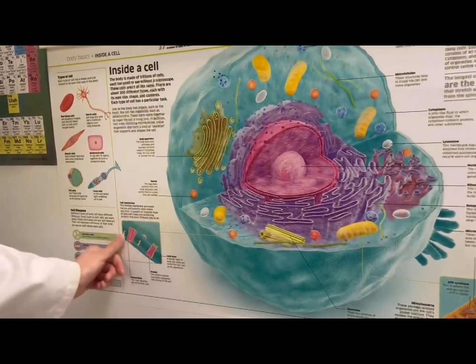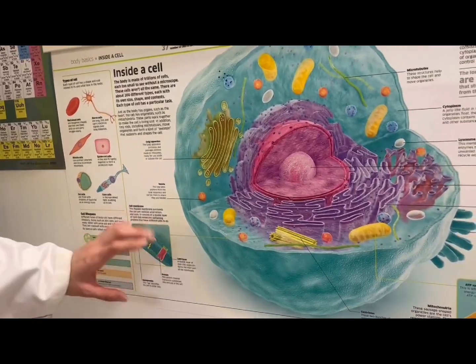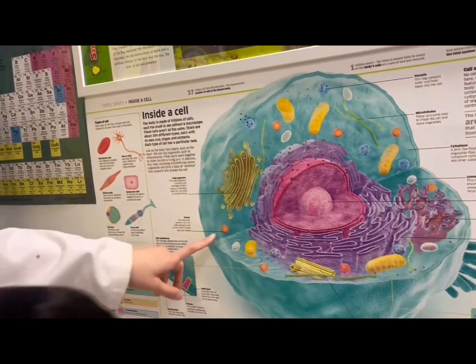Okay, so this is our membrane box here. Zooming in, we have the cell membrane. It's very soft and it can move like that. So it floats in the water, in any liquid.